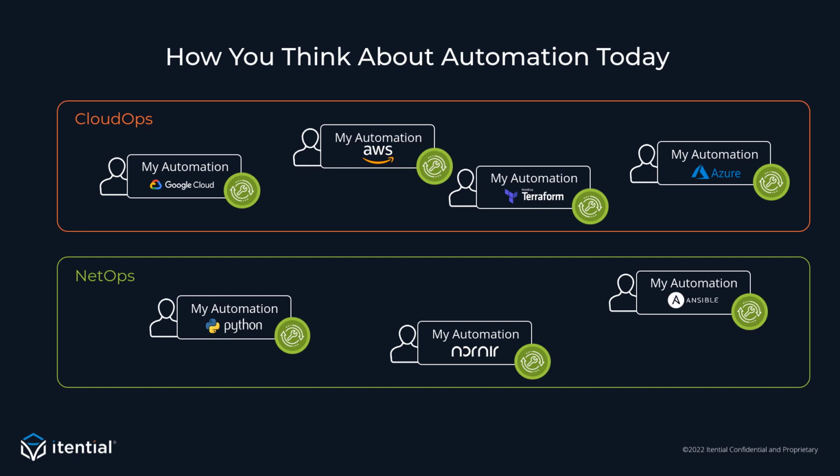Or maybe it's the cloud infrastructure folks who say, hey, we've got robust APIs up here. We're going to leverage Terraform and just automatically build infrastructure that way. The reality is that every single team is focused on the act of automating, and they're all picking and choosing the set of tools that make sense for them, for their teams, and for their organization. And they should. I can't stress that part enough.